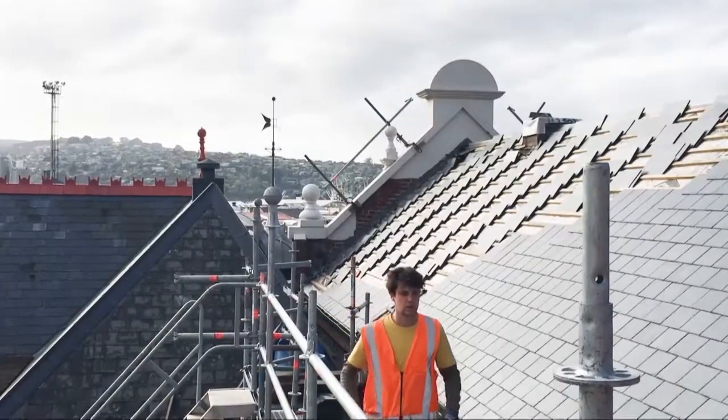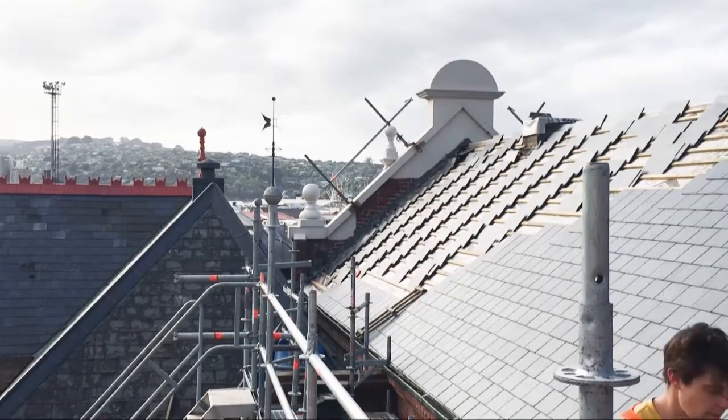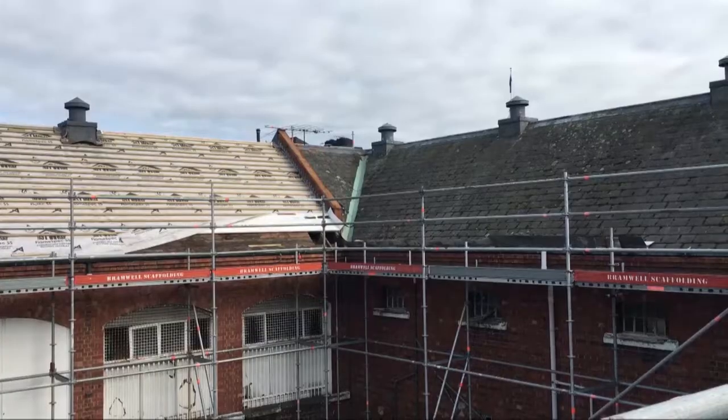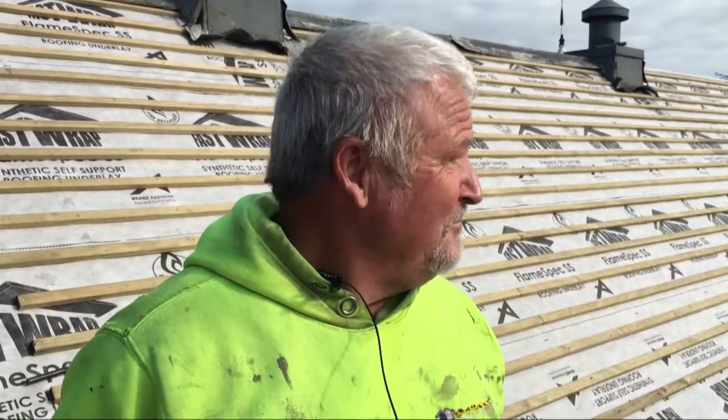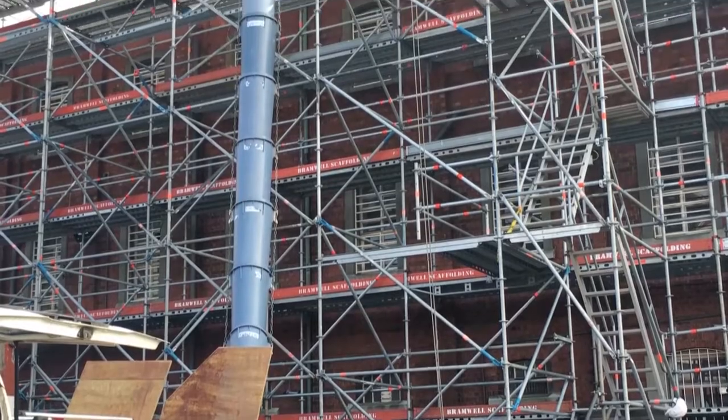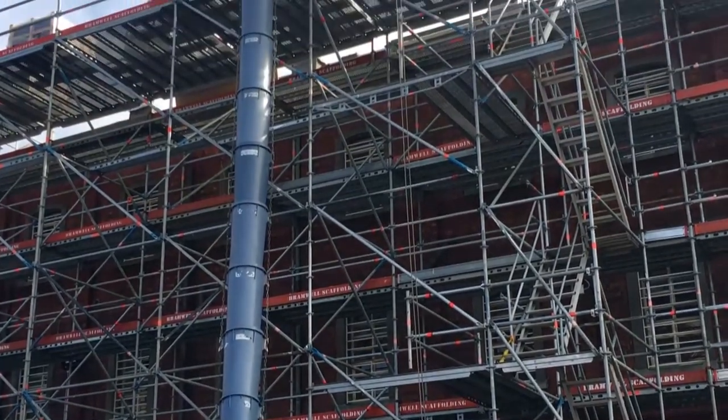While some people would start to tire at the sight of the slates by now, Megan says the work is rewarding, though there's still a bit to do before Christmas, when he hopes to have it all completed. Got a few more thousand to come off. Yeah. The project is expected to take until mid-March next year to complete. In Dunedin, the South Today.